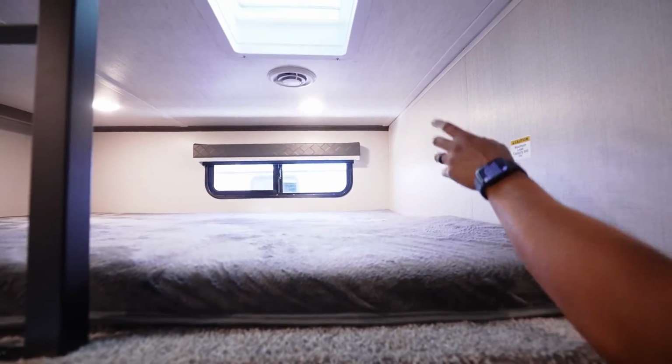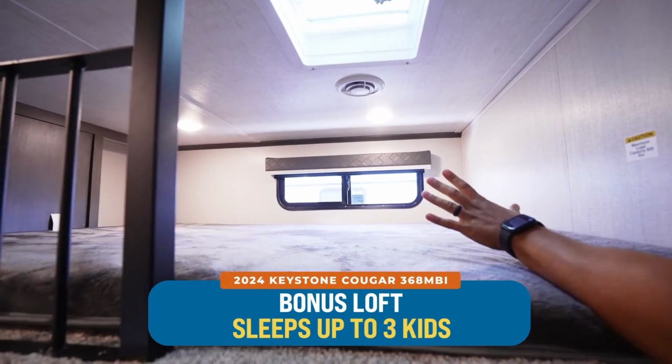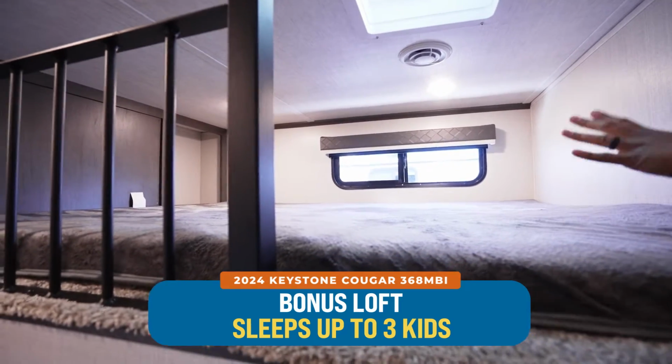Thermoplastic duct joiners, they're not going to break on you, I'm telling you. They do so much with the HVAC. Right up top here, though, is like the kids' paradise. This is the hangout. This is the loft up here.